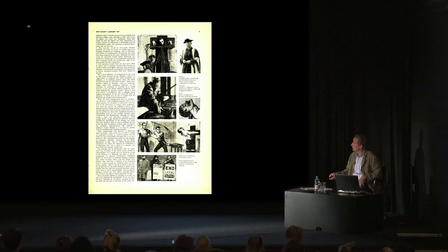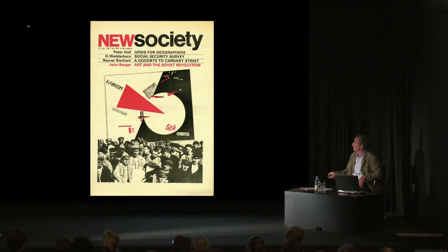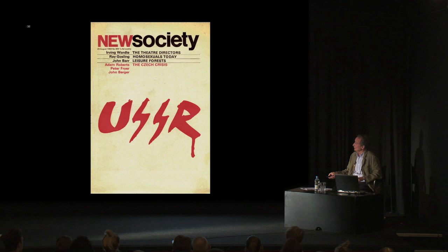And this is the history of punishment. And sometimes I made collages, this was something about Malinowski, the anthropologist. So I made a picture and combined images. This was for something where John Berger, whom I met because he was a writer for New Society, and this was a cover done for him. When the Soviets invaded Czechoslovakia, I just heard on the radio that this graffito had been done, so I immediately made the graffito for the front of the magazine.